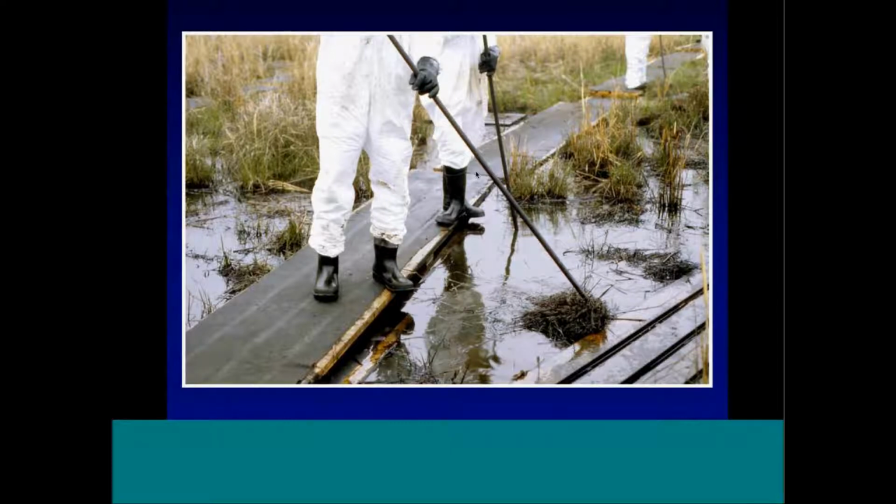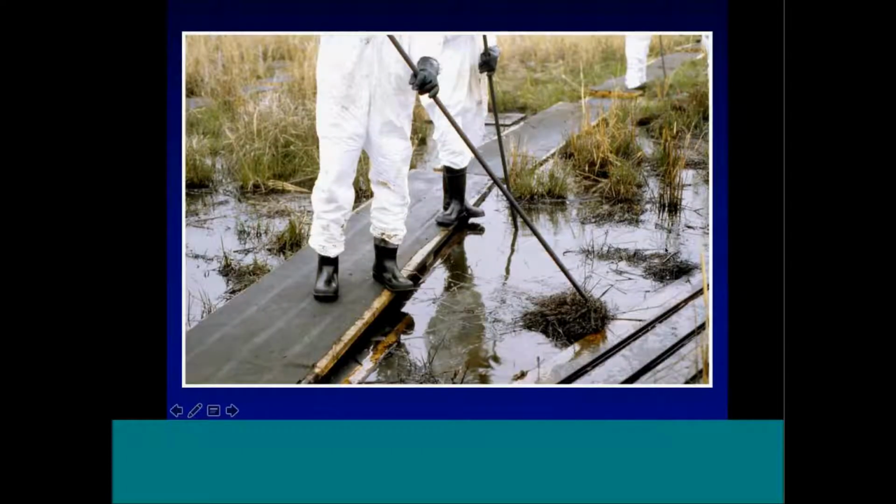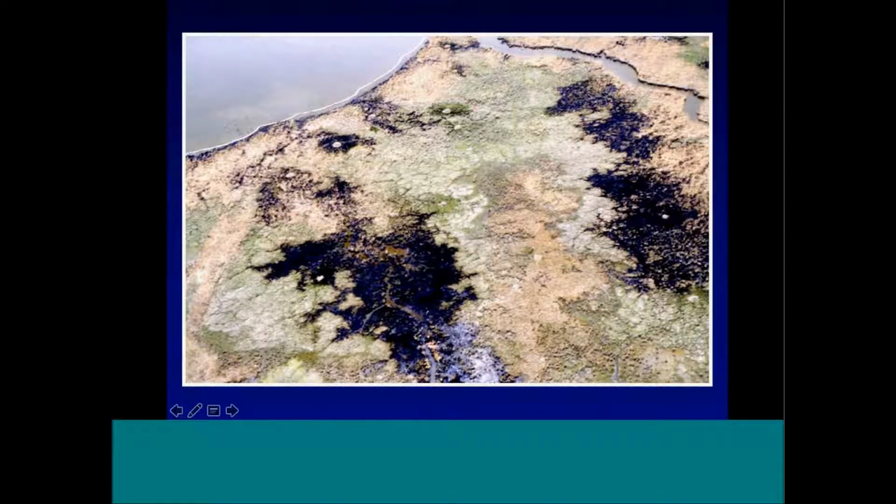But there's another part of the area where there was no access. They could get to this side, but not to here and not to another area. Look at this one, the furthest to the east. You can see that the oil came into these little tidal channels and into these big areas. So what do you think these little dots here are?